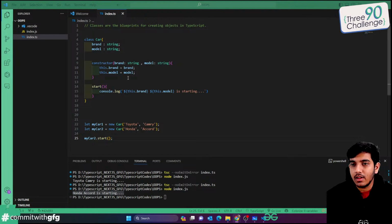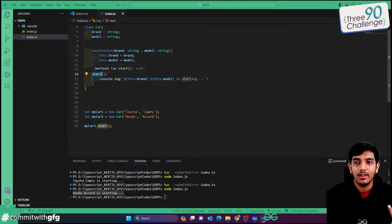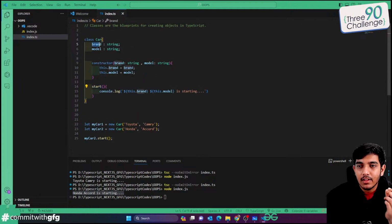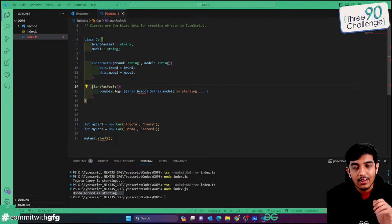Is the start method okay? Yeah, very good question. You can just name it anything. It's just a method. You can see this is a property, this is a property. You can change it to something like brand. This is also a property. Similarly, I can change this also. This is totally fine.